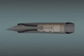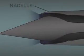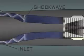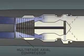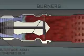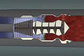At speeds below Mach 2, the J58 acts like any other afterburning turbojet engine. Air flows into the nacelle through the inlet, where it's allowed to diffuse behind the supersonic shockwave before moving into the multi-stage axial compressor, which looks like this, but bigger. Here the air is compressed before heading into the burner where fuel is added for combustion. The heated exhaust turns the turbine and provides the engine's forward thrust as it's accelerated to high speeds by the ejector. The turbine turns the compressor and keeps the engine cycle going.